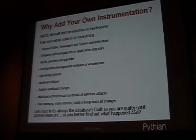So why add your own instrumentation? Well, we heard today, through the keynotes and a few of the presentations, that MySQL default instrumentation is woefully inadequate. It only shows you what happened, or what's currently happening. It doesn't show you what happened 5 minutes ago, 10 minutes ago, 3 days ago.